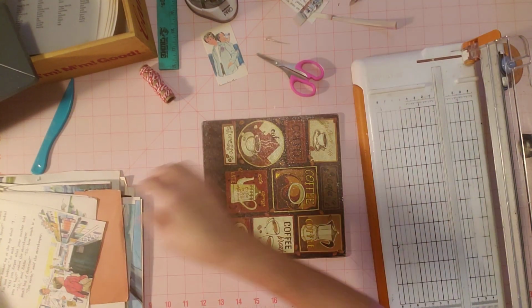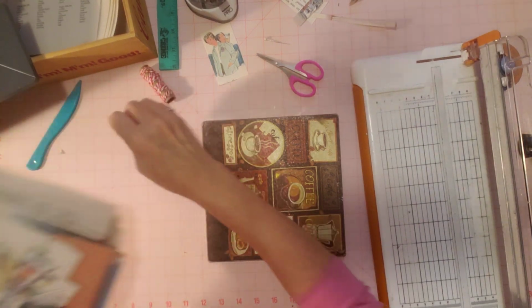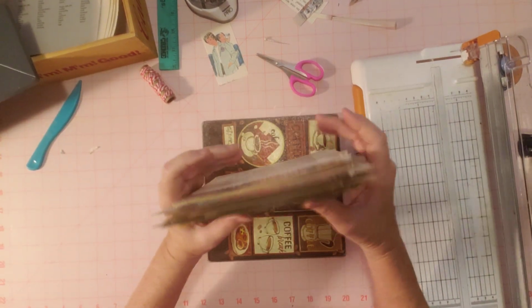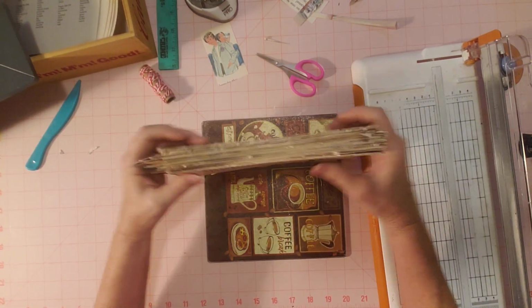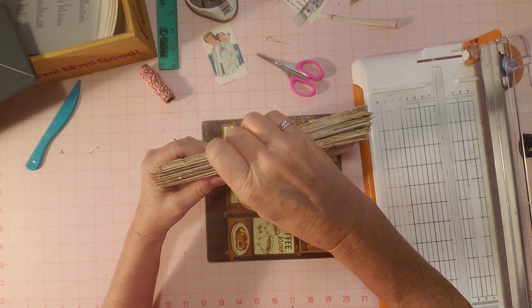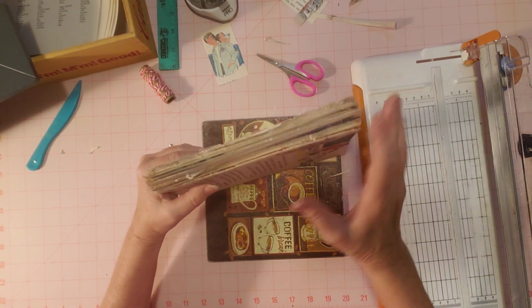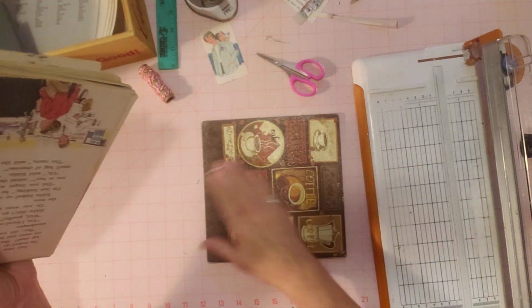So let's just, here's my book pages. That book I said I was going to have to fight with, I did have to fight with it. And that was put together. Those old books, you've probably heard other people say this, but they are put together to last through time and kids handling them.